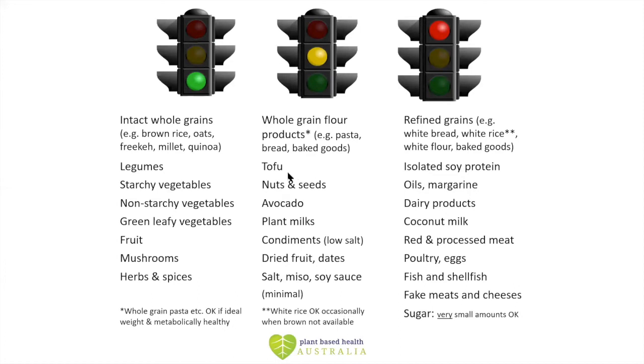We also put tofu, while all the other legumes are in the green light column, in a yellow light because it's quite high in fat and won't help you if you're trying to reverse particularly insulin resistance. Nuts and seeds: if you're going to add any seeds, we recommend something like flaxseed meal because it's particularly high in omega-3. But you don't need to go overboard. No more than a tablespoon is needed in a day. Avocado, used sparingly. So I won't go through them all, but you get the idea. This is our summary.